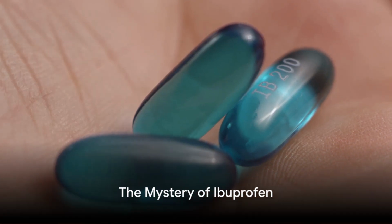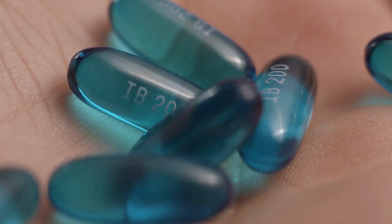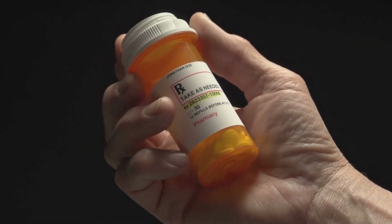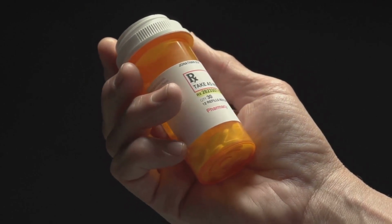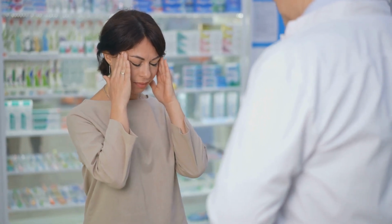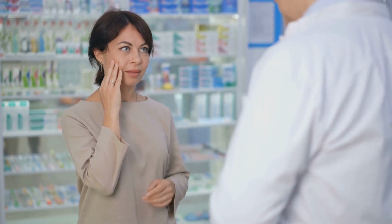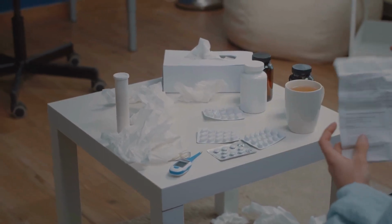Did you ever stop to think about what happens when you pop that little white pill known as ibuprofen? It's a question that may not cross your mind often, but given the ubiquity of this popular over-the-counter medication, it's worth considering. Ibuprofen, a non-steroidal anti-inflammatory drug, or NSAID for short, is a common go-to for many of us when we're battling a headache, nursing a sprain, or trying to reduce a fever. It's a versatile medicine found in countless homes and offices around the world.